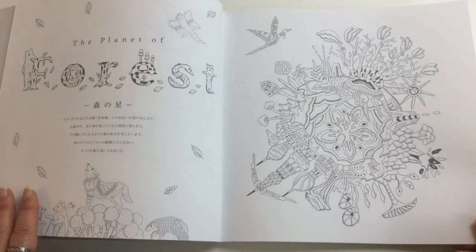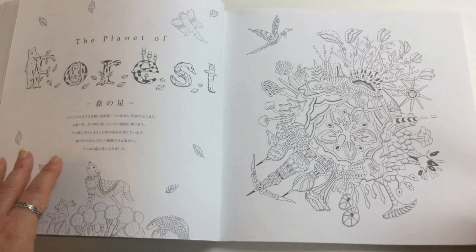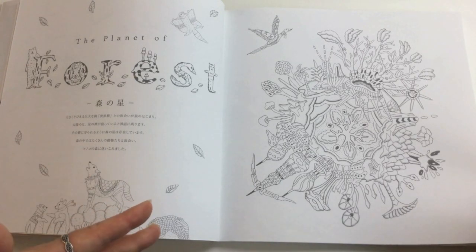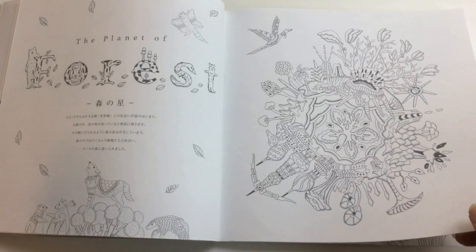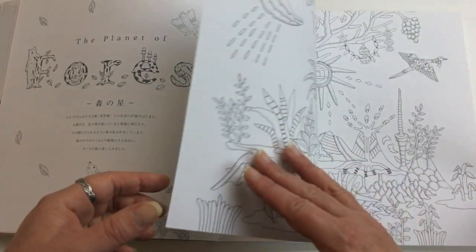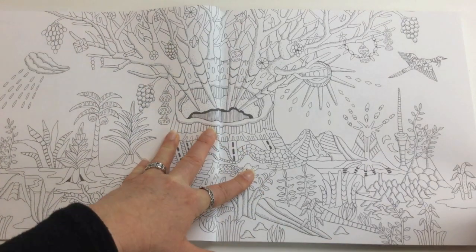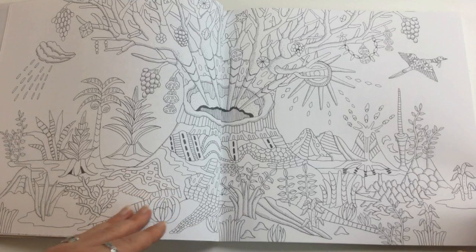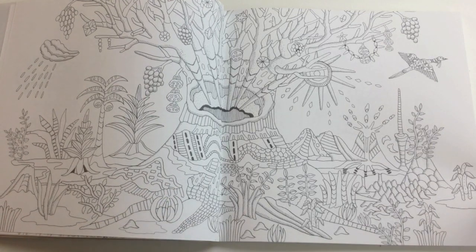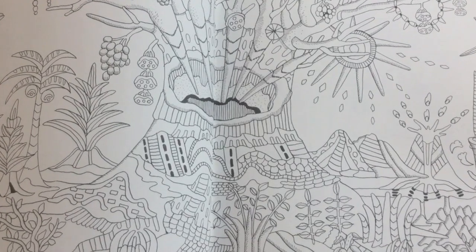Now, this is printed on a medium quality white paper, and as you can see, it is very fine lined in some aspects and a lot of little smaller textured pieces in a fine line. Now, we've got lovely double page scenes here, and the book lays down quite nicely. So I'll just zoom in there so that you can see some of this detail.